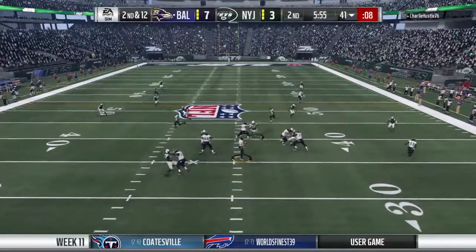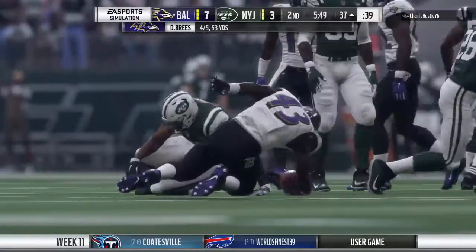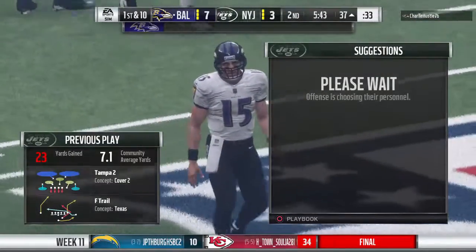To throw on 2nd down. Over the middle, complete. It's Stevenson. And he's taken down, but not before he gets this into enemy territory across the 40. 23 yards on the play.